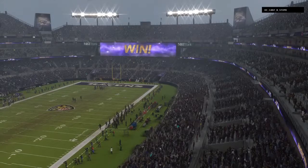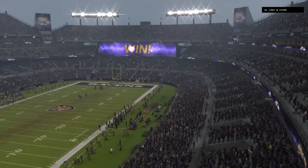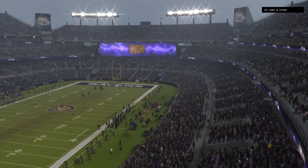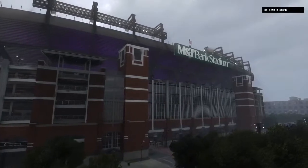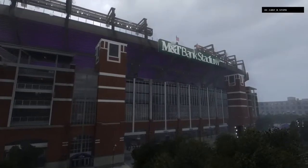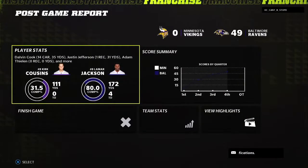So for Baltimore, the victory moves them to 7-1 on the year. And they will hit the road next week to take on the Miami Dolphins. Meanwhile, for the Vikings, the struggles intensify as they drop to 2-6 now on the year. And they will try to get back in the swing of things next week on the road.